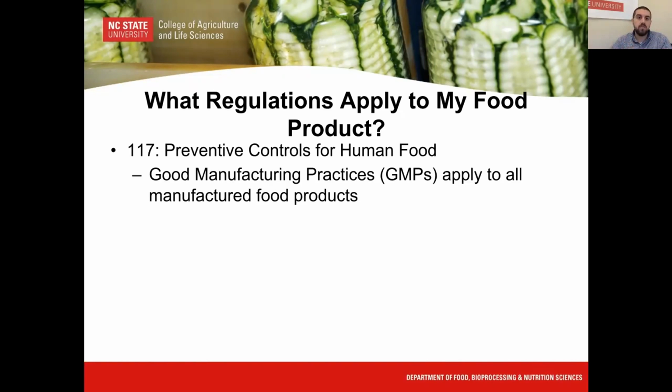Within 21 CFR 117, there's this idea of good manufacturing practices, and they're actually within Part 117. The GMPs, good manufacturing practices, apply to basically all manufactured food products, no matter if it's a low acid canned food or an acidified food, any type of food product is going to have to follow GMPs. GMPs basically set the basis for general sanitary practices to make sure your food is produced in a sanitary environment. That's where the new GMPs are found in Part 117.